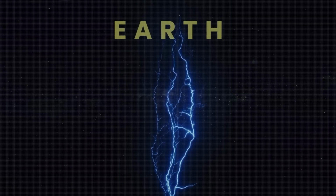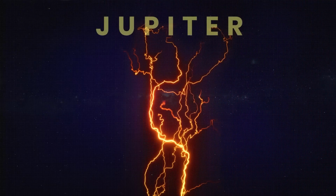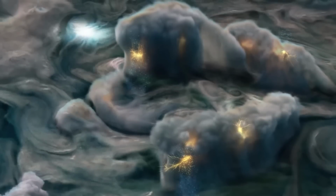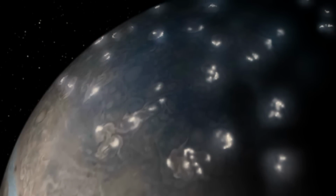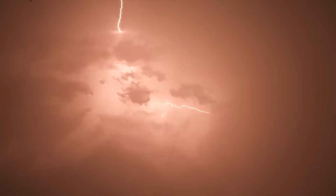Lightning has been detected in the planet's water clouds in the past, where water droplets collide with electrically charged ice crystals. But the Juno spacecraft has also spotted dim lightning at higher altitudes in the atmosphere, where the temperatures drop to approximately -87°C, too frigid for water to exist in its liquid state. So how does lightning happen under such conditions?